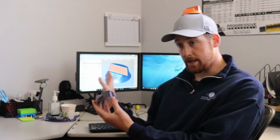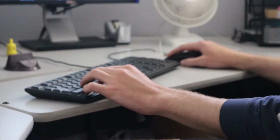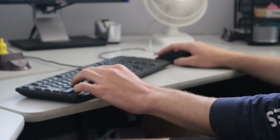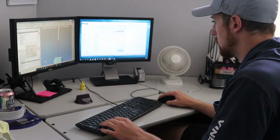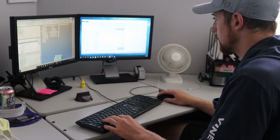So what I did is I came up with an idea for it, and then I brought it onto the computer and I made it. So what I did was I just designed it, and that's what we start with. We start with an idea. If a customer comes to us and they have an idea for something, I help them figure it out by using our 3D software to design it.